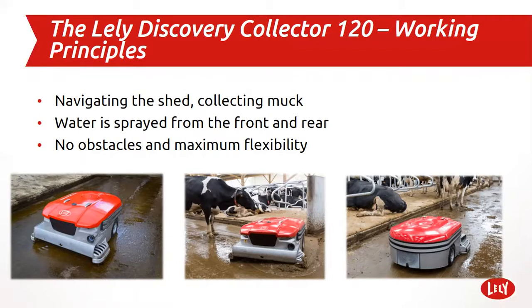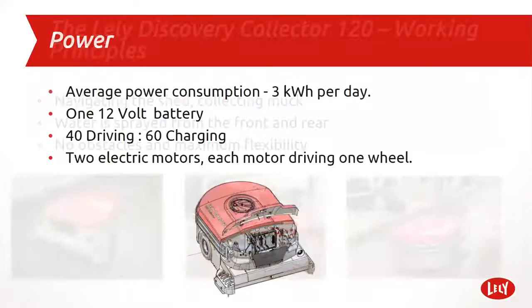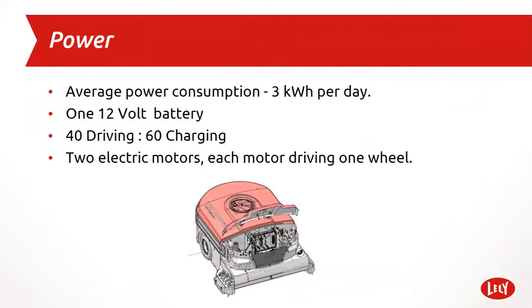And interestingly, when Lely were developing this machine, there were 13 patents brought out to make the machine work. So it really is one of a kind, and it's taken a lot of work, and that's why there is such a comprehensive validation period for it, because it's got to have that desired cleaning standard. Just a bit of information about the power. The average power consumption is 3 kilowatts per day, and that equates to 33 pence per day, so it's a very efficient machine to run.